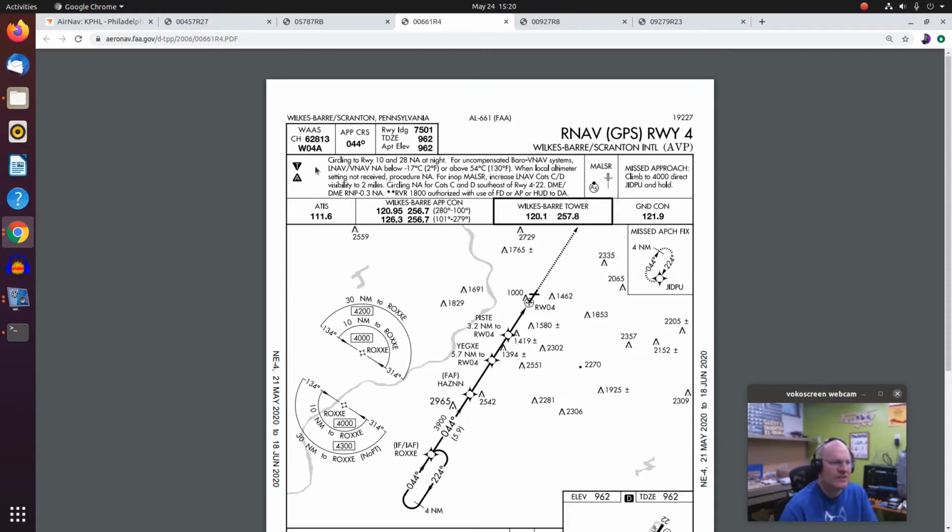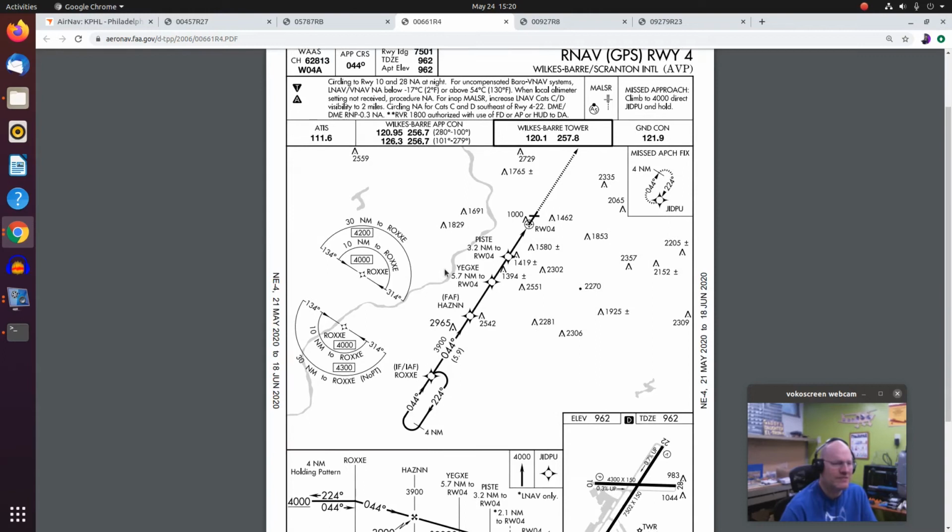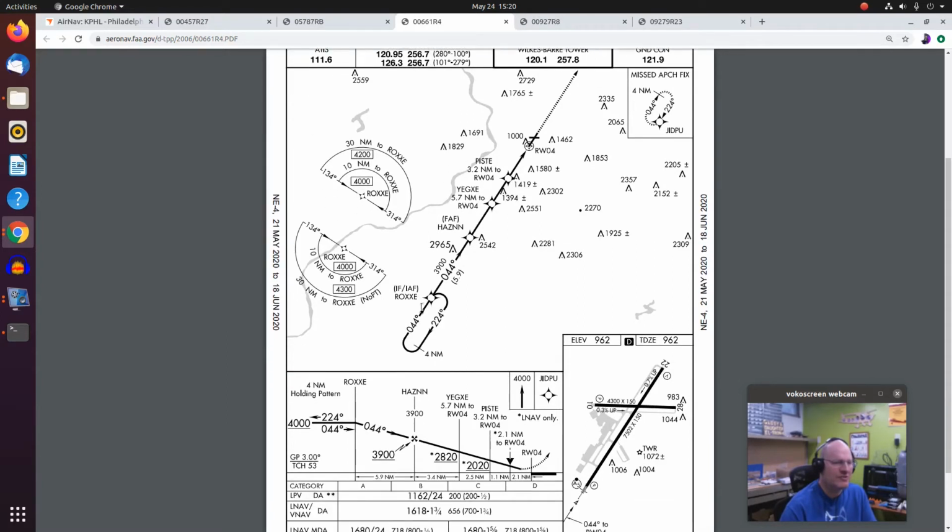So here we have our standard bits of information. Again, at this point, I don't really want to brief this fully. I just want to show you what's new. This is called an I approach because we have all of our waypoints arranged in a line. And this one, like many of the I approaches, will have a holding pattern reversal here at the top. You'll notice that ROXY is both an intermediate fix and an initial approach fix. So you pretty much would fly to ROXY and then do some sort of reversal and then fly inbound, assuming that you weren't being vectored in for the straight-in approach.